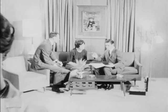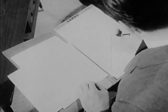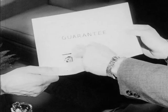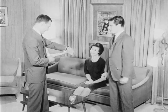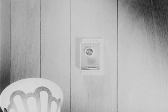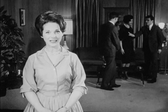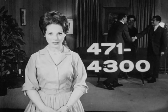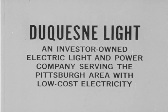Just call your electric home heating dealer, recommended by Duquesne Light. He will be glad to make an accurate estimate of your annual heating cost. This estimate will be reviewed by Duquesne Light and guaranteed by the dealer. Install clean, modern electric heat in every room. Know in advance the moderate cost of having its quiet, comfortable warmth. For free information, just call Duquesne Light at 471-4300 or toll-free Zenith 0707 or drop a line to Duquesne Light.